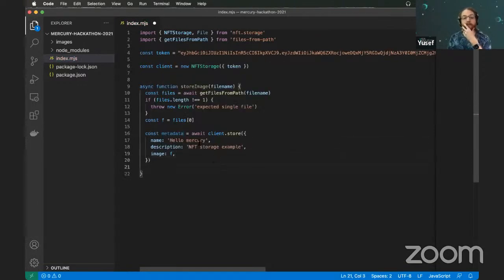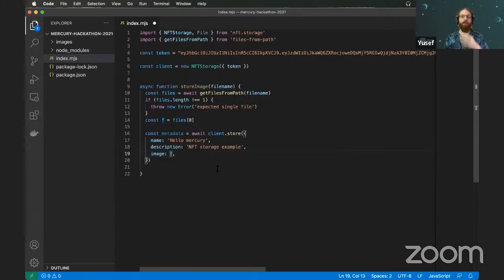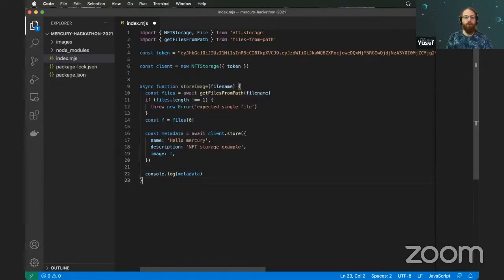So what this is going to do is send everything off to the NFT Storage service. The NFT Storage service will first store the file. Then we'll end up with a JSON object that's stored in IPFS that has these properties, and the image field will be linked to the file. And then I'm just going to console log the metadata object so we can see everything that's returned. And then we'll have the main function.